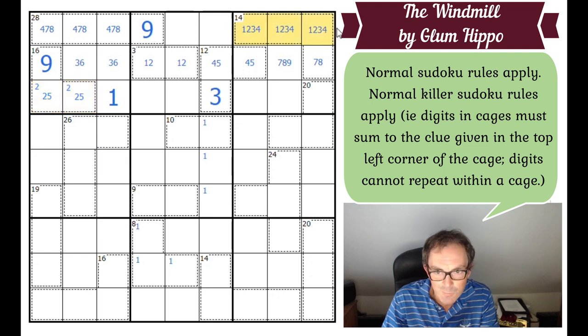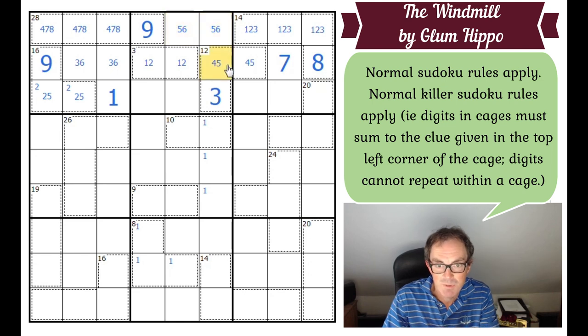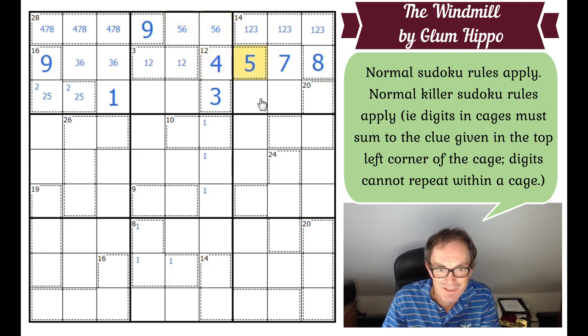4 is not in the 14 cage. So this must be an 8 now, because we get a 1, 2, 3 triple. This square is given now. It's a 7. These two squares have got to be 5 and 6, I think, which is nice, because now that gives us this square. What a lovely start.